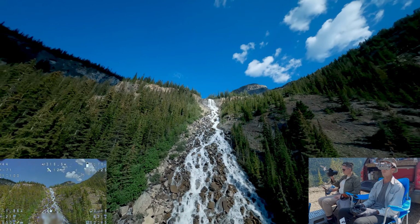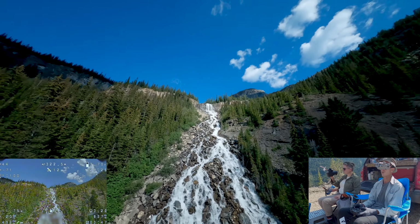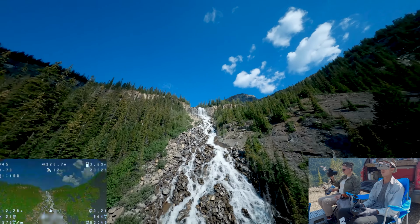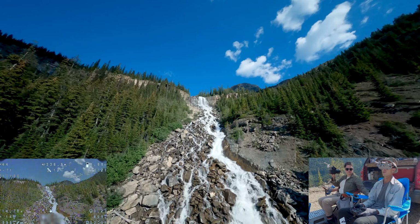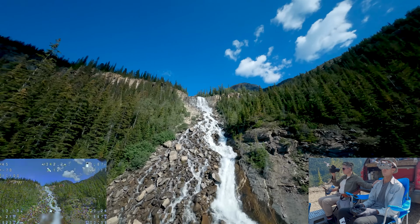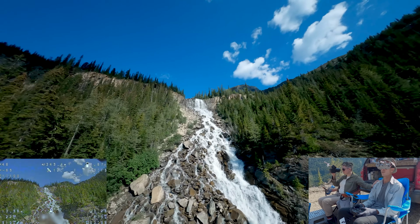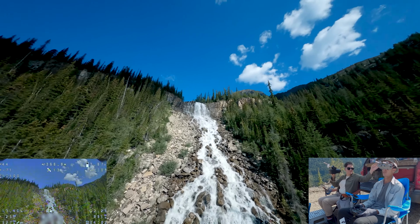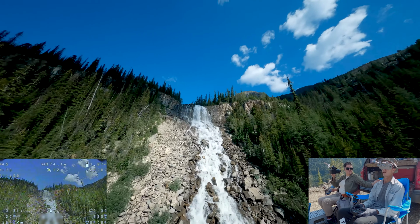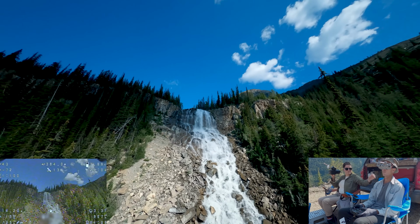I think I'm gonna actually not go right skimming the surface for this one. I'm just gonna kind of fly above it a little more. All right, my battery is 3.6. I've used 1,000 milliamp hours.